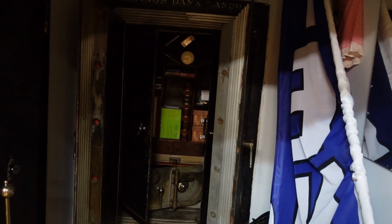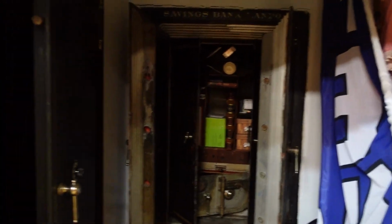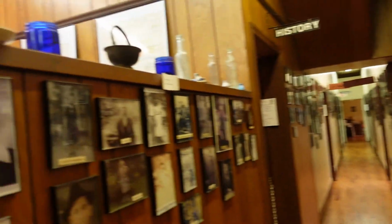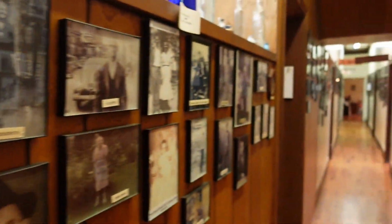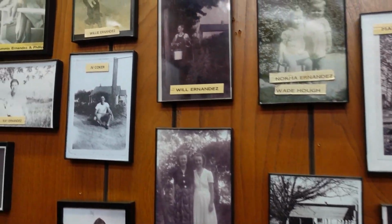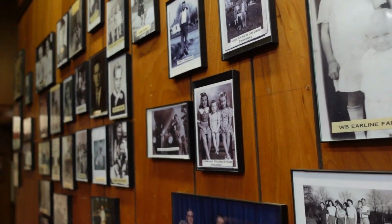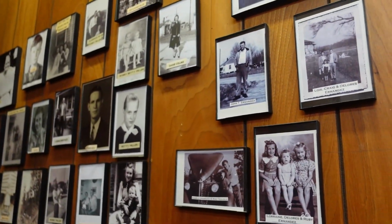Okay, bank. I think that's self-explanatory. That's where they kept all the money. All these pictures down this hall are people from the community. They're all donated by relatives as a way of remembering who was here before us.